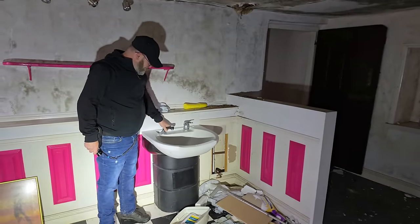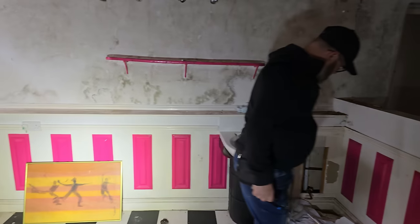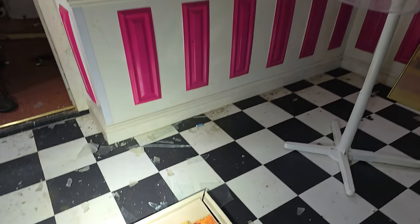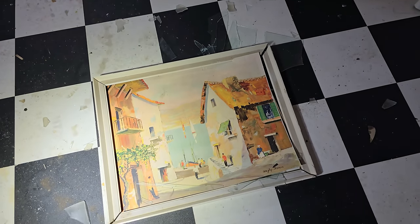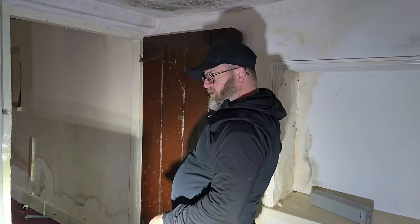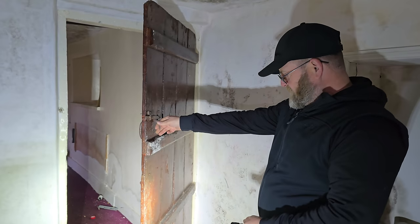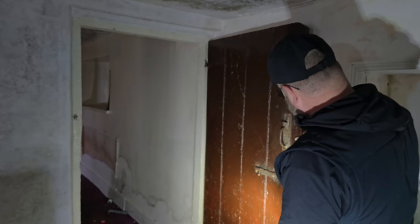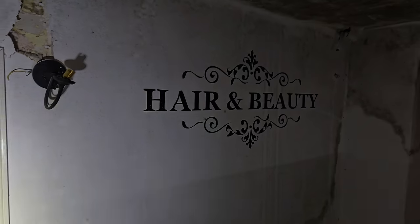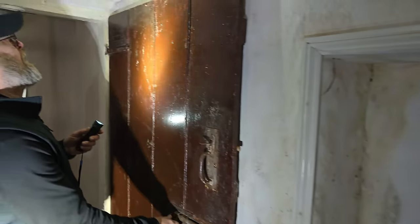Oh yeah, a little salon for the residents. Pretty funky, isn't it? Oh, yeah. Totally different character, isn't it? To what we've just been in. So I wonder how old this building was with the Templar connection. Do you reckon there's a cellar? It's got to be, yeah, it's got to be.